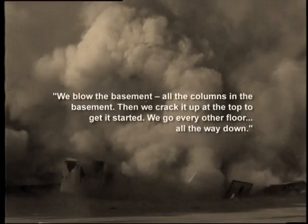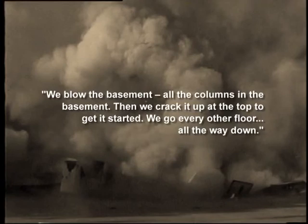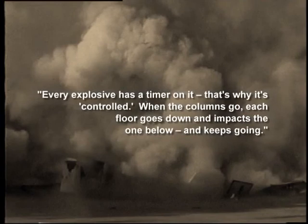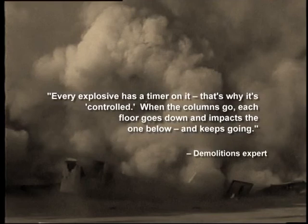The words of a senior blaster. We blow the basement, all the columns in the basement. Then we crack it up at the top to get it started. We go every other floor, all the way down. Every explosive has a timer on it, that's why it's controlled. When the columns go, each floor goes down and impacts the one below and keeps going.